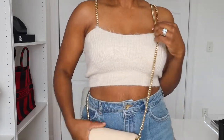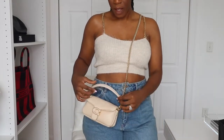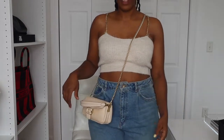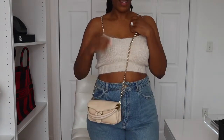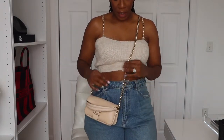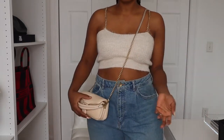I have gold accessories all over the house. And just look at that. Look how cute that is. And I probably would take this off. I had it on one time and I completely forgot to take it off, but I love this. The strap is so good and it's the perfect length. It hits me right at the hip. I am 5'7" and I like where it hits me.